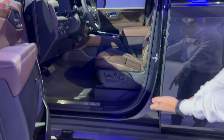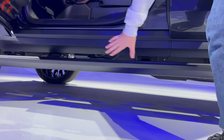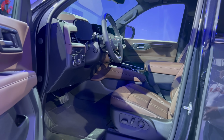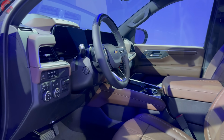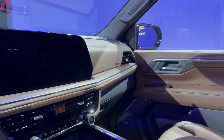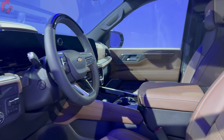One of the things I do want to point out, of course, the High Country model does come with the power deploying running boards. They are also illuminated down below, which is a little hard to see in this light, but it looks really nice at night because it's a nice seamless light. Now, head into this interior. I think it's going to be pretty obvious that there's a lot of changes as soon as you look inside this interior. This, of course, is the high-end model, so you're going to have a lot of luxury.